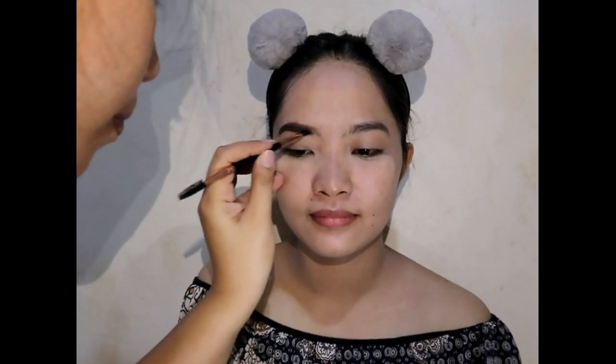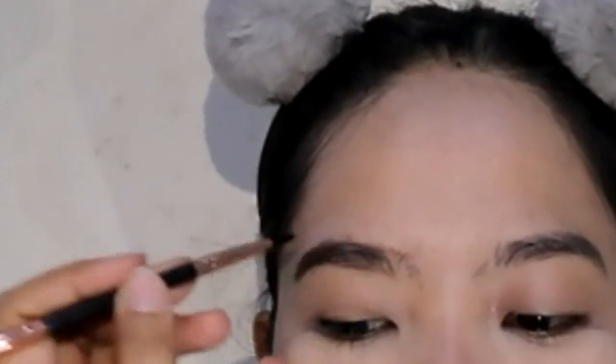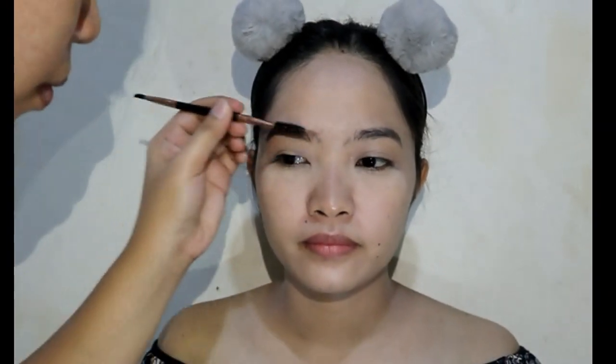So, ito na siya guys. Call a friend na talaga. We're using the Nichido Pencil Brow Liner and of course, a powder from Showil. Hello to Miss Jennifer Lopez, my makeup artist.